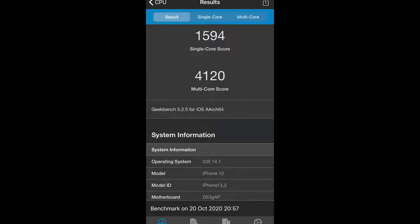Besides all that, it's powered by the A14 chipset. And from looking at our benchmark scores, that thing runs pretty well. I mean, it beats everything coming from the Android ecosystem in terms of benchmarks for single core and dual core performance. So we know this thing is going to do well.